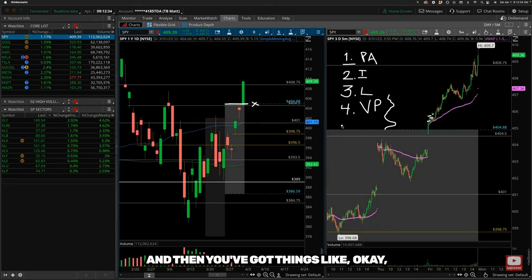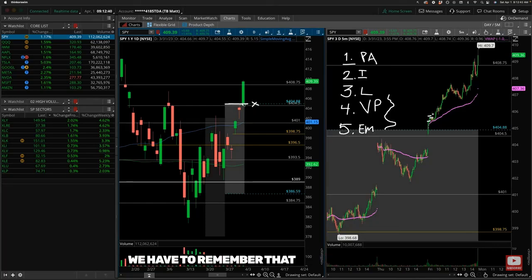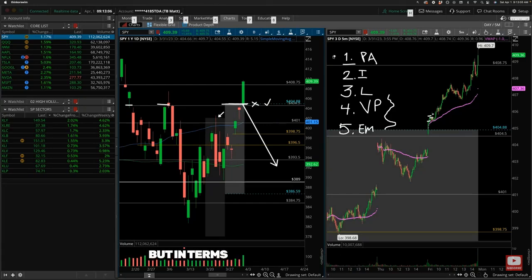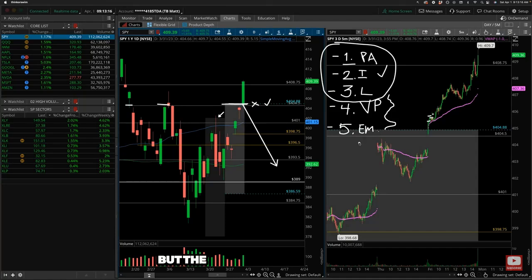And then category number 5 might be expected move, EM. We have to remember that at the end of the day, it's still just a suggestion of what the options market is expecting. When it coincides with structural levels, it definitely is a bit more important, obviously. But it's not an end all be all. It's not going to stop the market dead in its tracks and put it in the downward direction. Sometimes it does, and that's interesting when it happens. But in terms of importance and rank ordering where we should focus, if price action, internals, and levels are all telling us to be bullish, but the expected move down here is telling us to be cautious, it's not telling us to be bearish here. It's just telling us to be cautious about continuing in the upward direction.